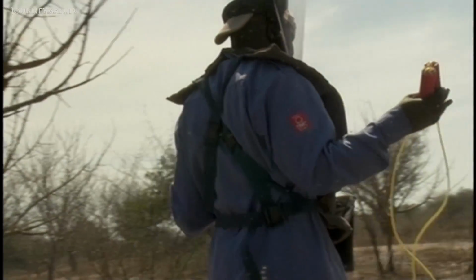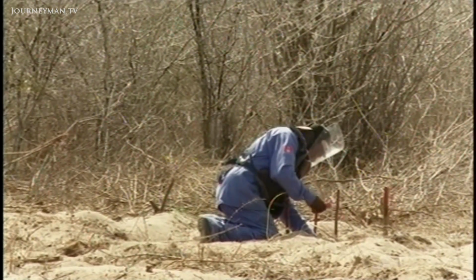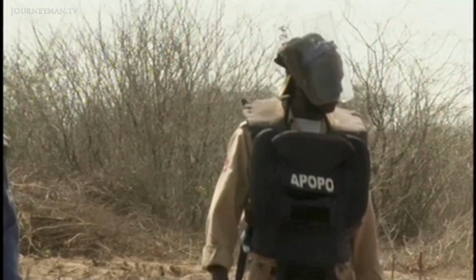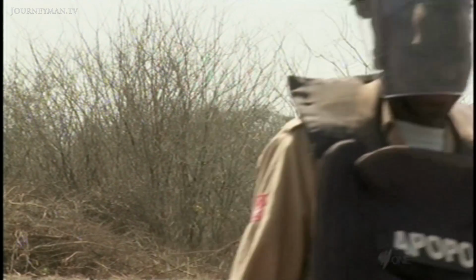It's slow and painstaking work. But bit by bit, Mozambique is being cleared of landmines. And it's all thanks to the work of man's new best friend.